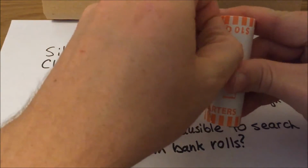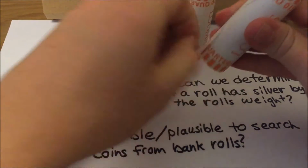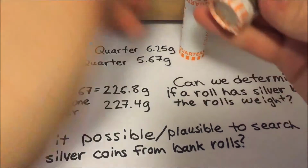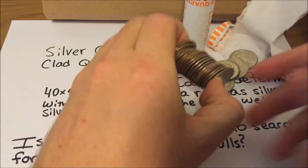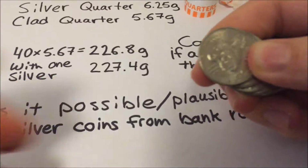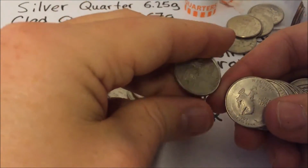In the first box, I didn't have much success finding silver at all, so I didn't prove or disprove that we can determine which rolls had silver by weight. To tell you the truth, I think that if one of the rolls in this box has silver coins, it might be any of them, because a coin is not necessarily going to be heavier if it's really worn down. If it's a silver coin but very worn down, then it's not going to be the original weight of the coin.